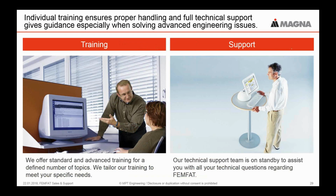To get easily started with FEMFAT, we also do training. Distributors offer training in the local language, so to listen in, for example, Italian, and together support contact engineers.